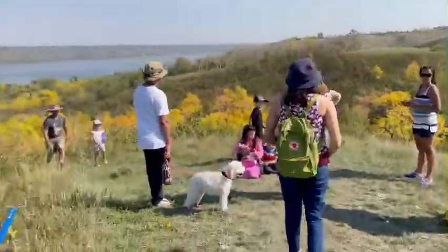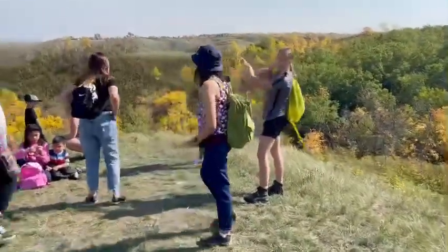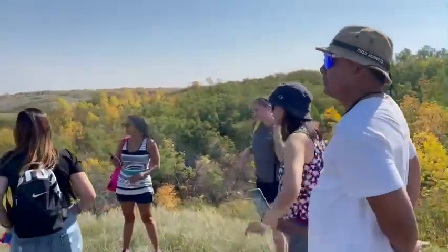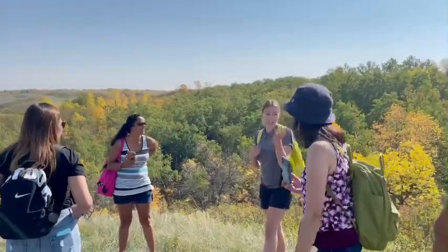So up top here, looking over all the trees, this is a great spot to look at as the trees and the leaves are changing color. Does anyone know why leaves change color? Why do they change from green to orange? It gets dry. That's part of it, yeah.